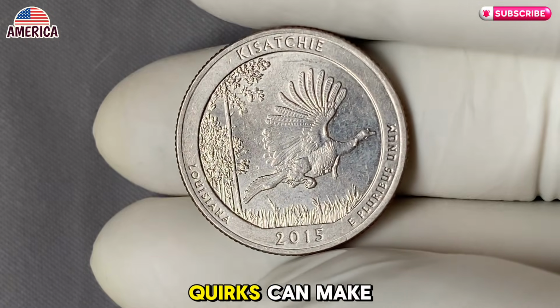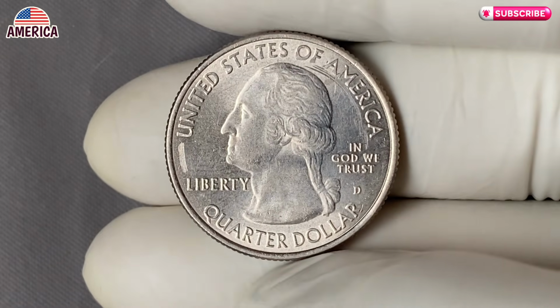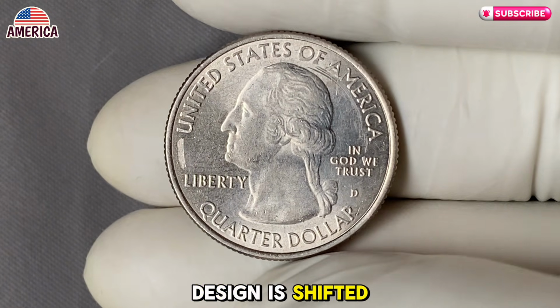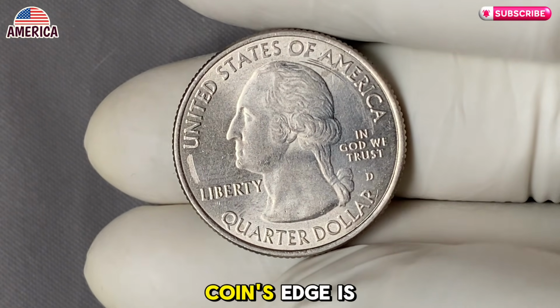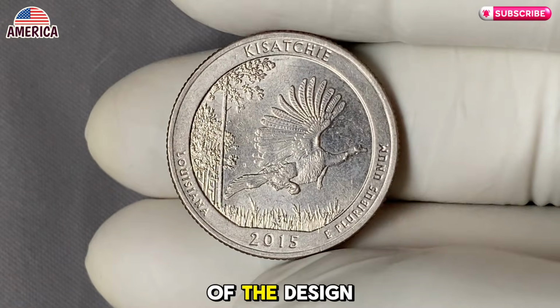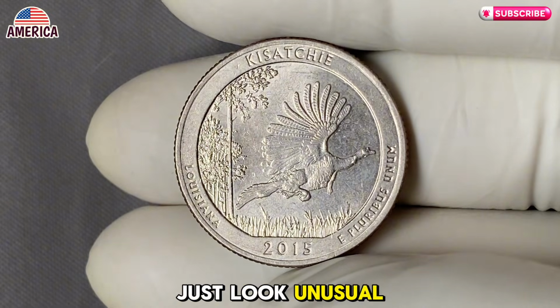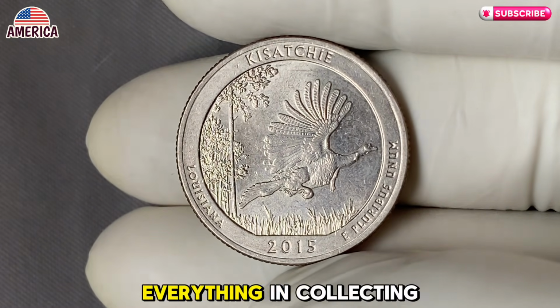And those little quirks can make a big difference in value, but the real stars are the dramatic errors: off-center strikes where the whole design is shifted, clipped planchets where part of the coin's edge is missing, and struck-through errors where grease or debris caused parts of the design to vanish. These coins don't just look unusual, they look unique, and uniqueness is everything in collecting.